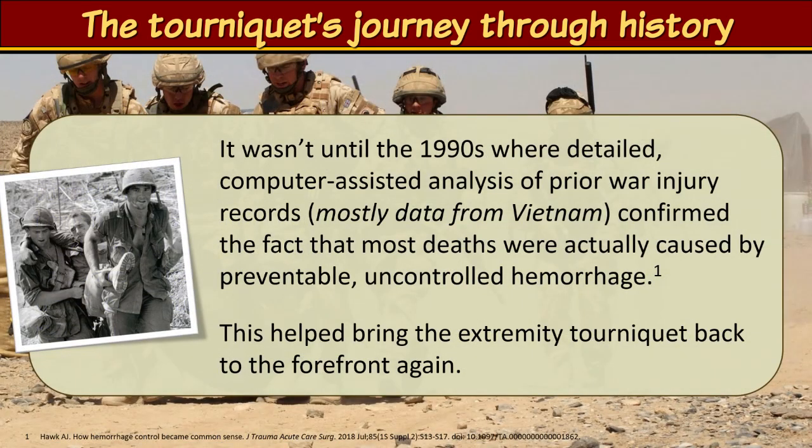It wasn't until the 1990s that they were able to use computer analysis to really examine tourniquet application and use, and most of this data came from Vietnam. It confirmed that most deaths were actually caused by uncontrolled hemorrhage. This was preventable death. For the first time, we had a computer-based, evidence-based practice for this process.